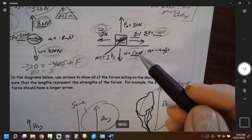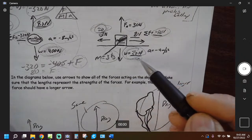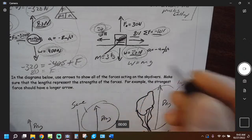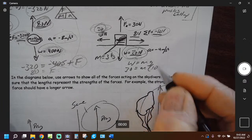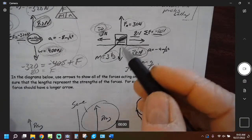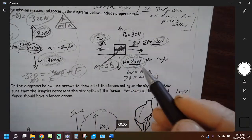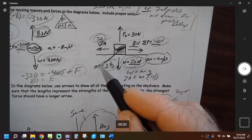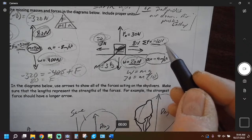So you can figure this one out first, and then once you have the weight, you can say the weight equals the mass times g. So 30 equals the mass times 10. What does the mass have to equal? Have to equal 3. So then I know the mass is 3, and what can I do then? Then I can multiply the mass times the acceleration to get the net force. 3 times negative 4 is negative 12.